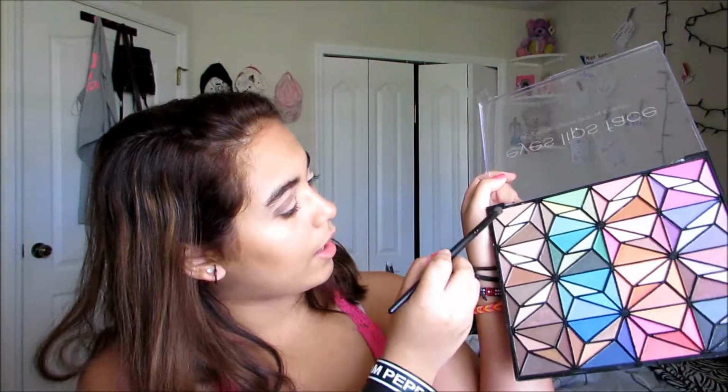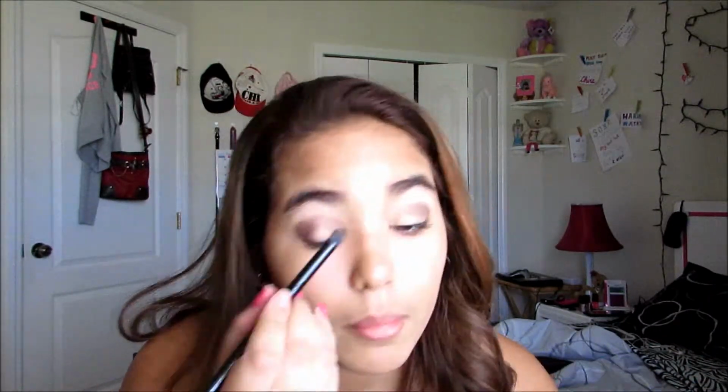And then I come back in with a lighter brown like this one and come from the inside crease, because by now you want to kind of just make it blend.